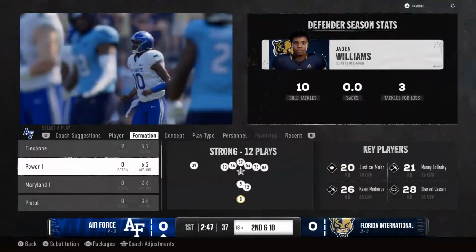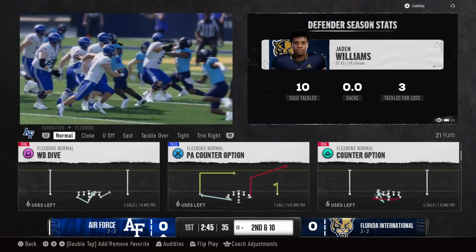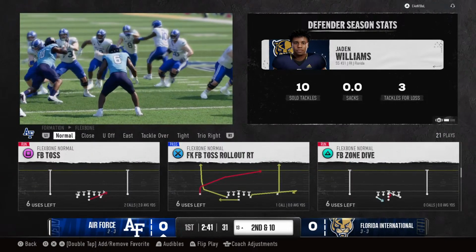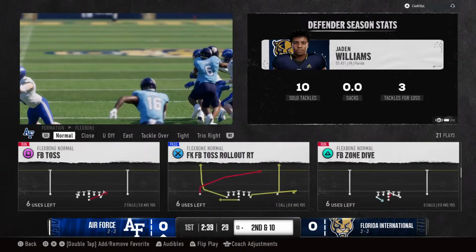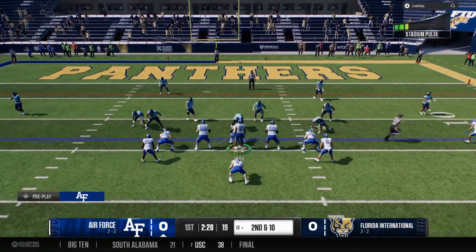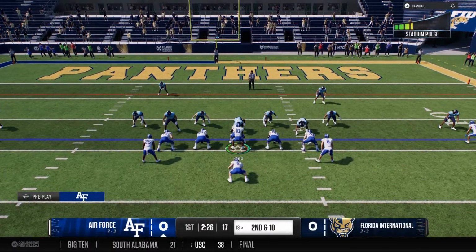He is going nowhere. Stop at the line of scrimmage. It's an offense that takes pride in being physical. They try to get it going on the ground, but no gain on that one. Just nowhere to run, not a lot of wiggle room for the ball carrier. This defense came in knowing that they had to match their physicality. Let's see if they can keep it up.